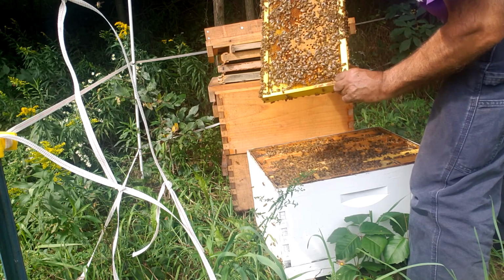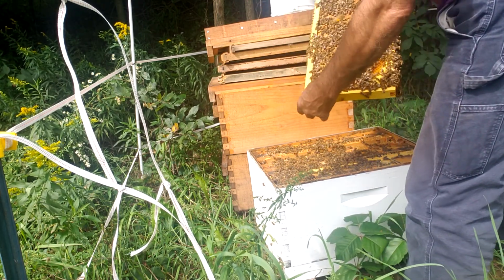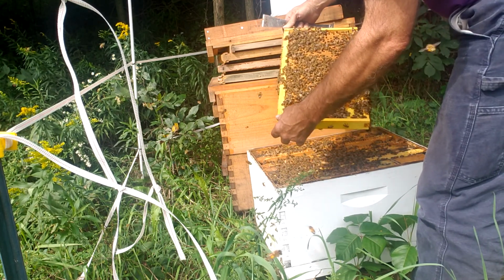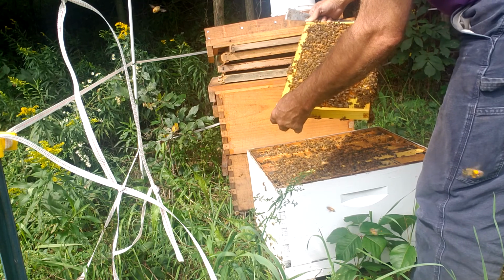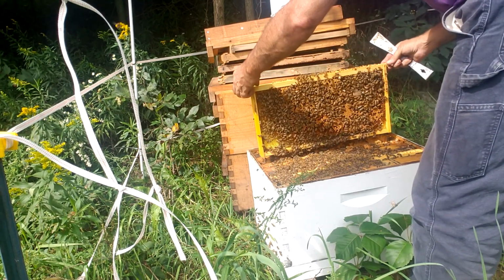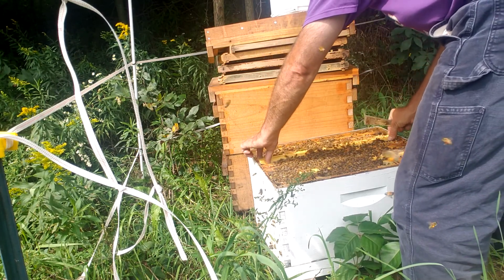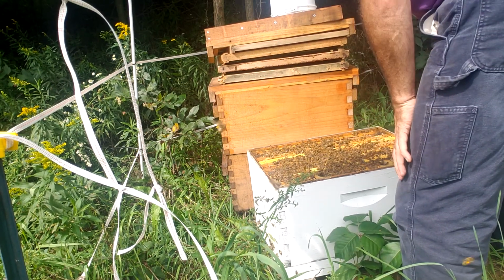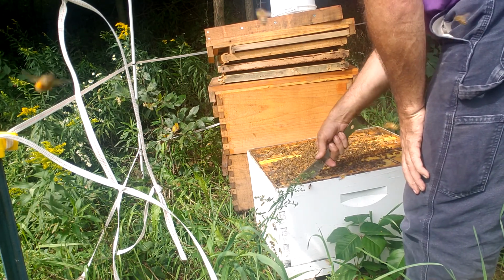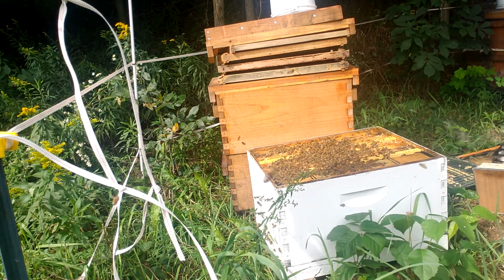Still a lot of drones in there, man. Lots and lots of drones. Wow, that's all capped. Lots and lots of pollen in there. Yeah, they're bringing in lots and lots of golden. Okay, that's enough. That's all I need to see. Nice, healthy colony there. Good. Didn't see the queen. Saw evidence of her. So we're good there.